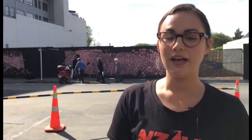And there was about a dozen of us, and we hung 11,358 hearts on the wall that's standing behind me. Behind that wall is where the new animal lab is going to be built, the new animal lab of the University of Otago. And last year, the University of Otago actually killed 11,358 animals for animal testing, and that's why we had that many hearts. It was to represent the amount of lives that were lost and that will continue to be lost every year if this animal lab is built.